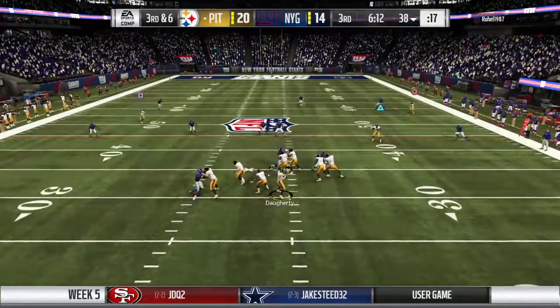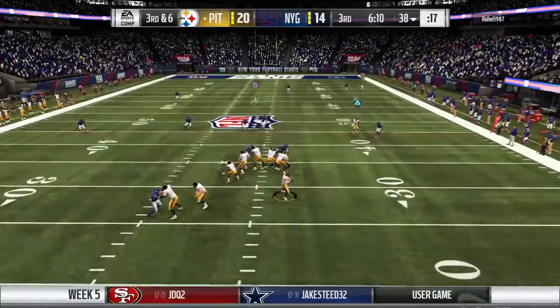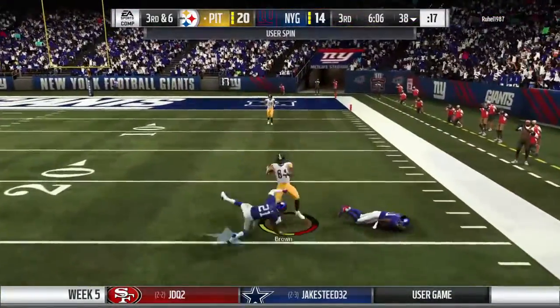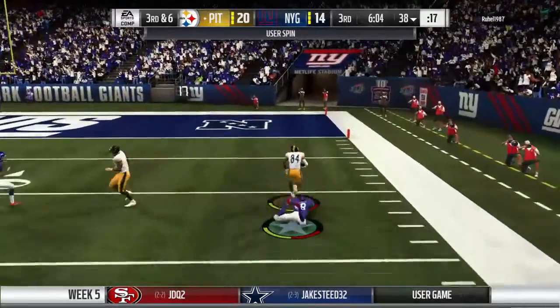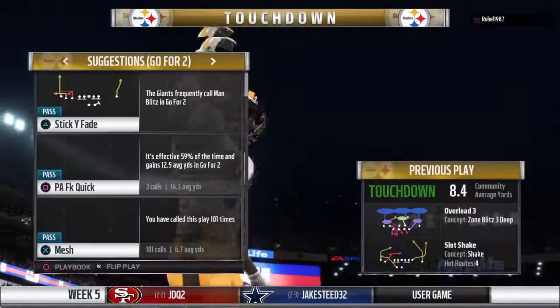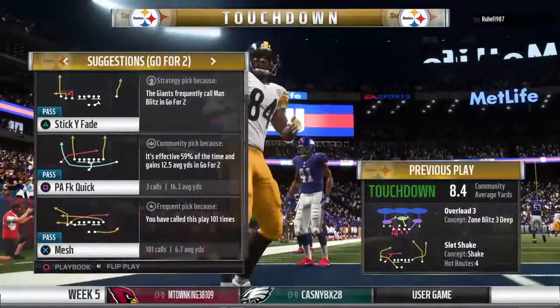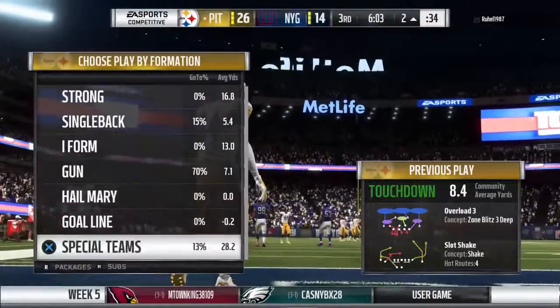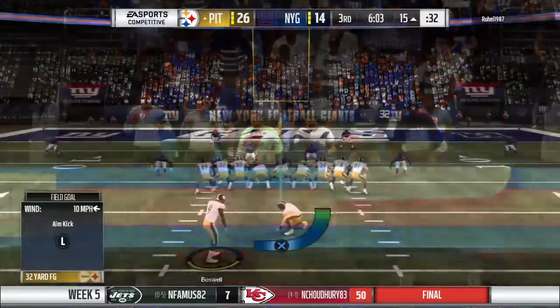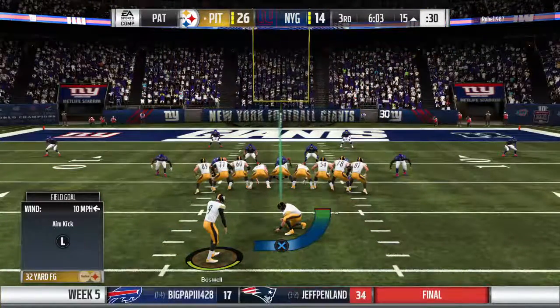They're going to look to throw. He'll rifle this one deep right. Oh, wide open, complete. And into the end zone. Touchdown, Pittsburgh. Antonio Brown, his 2nd touchdown of the night. And the Steelers find a way to stretch their lead. Extra point now by Boswell.